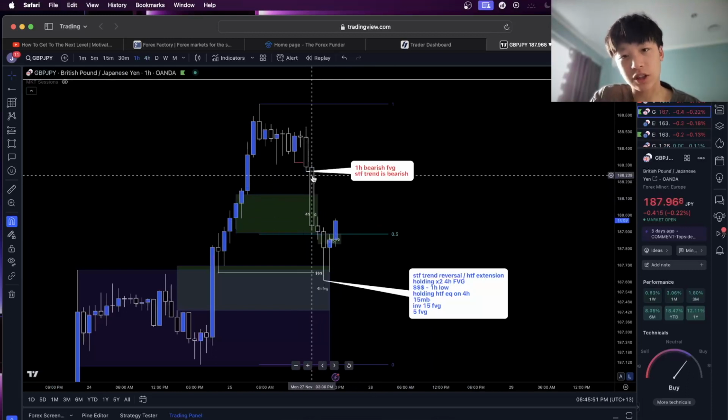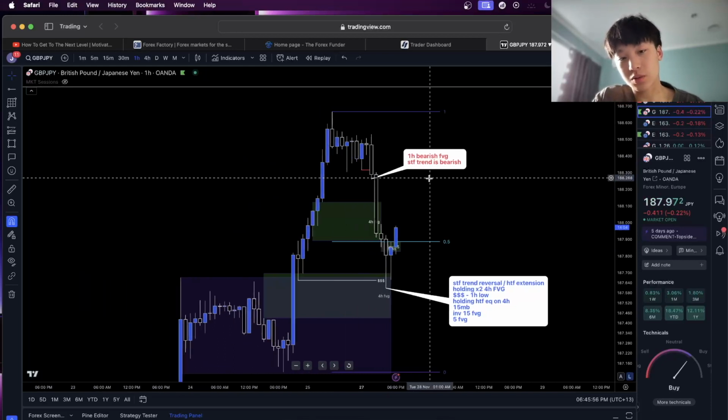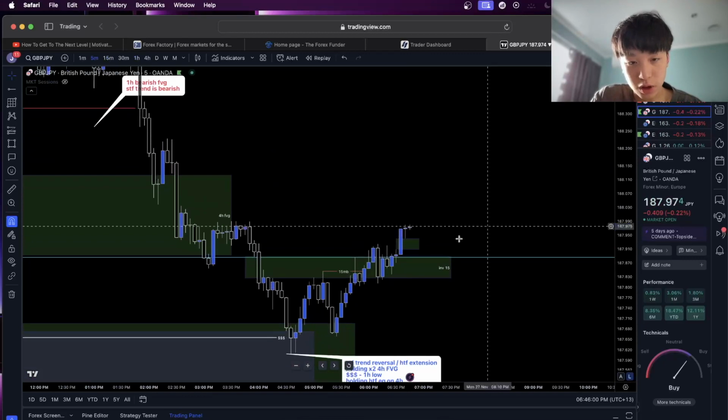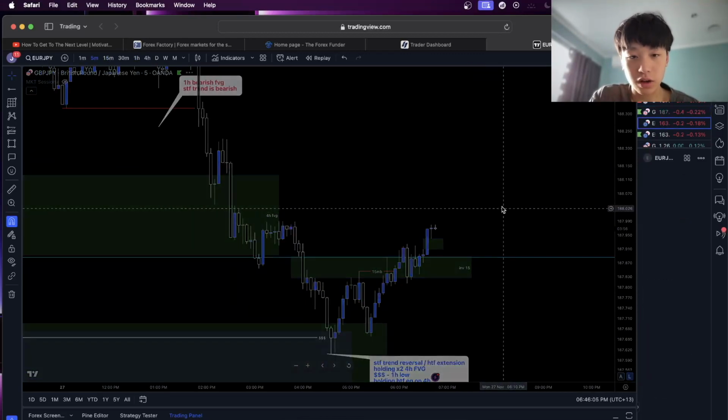I think you could possibly long it and take profits along the way up the fair value gap. But yeah, that's the only thing that's a bit dodgy. But if we get even more confluence, like if we play off both of these and just get a massive rally up, I'd be pretty keen to enter.